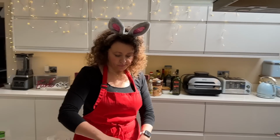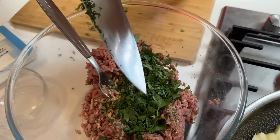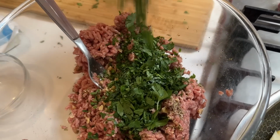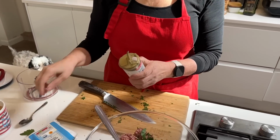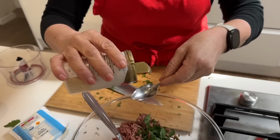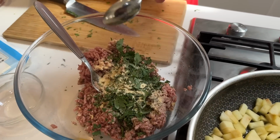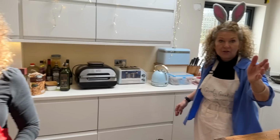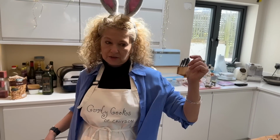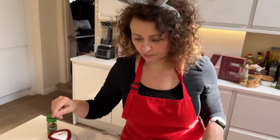Keftedes. Okay, so a nice handful of chopped parsley. Now I'm going to use garlic powder because I just find when you put fresh garlic in the meatballs, because you're cooking, it just tastes a bit off. Keftedes is like Arabic kufta. Same thing. But if you want to use fresh garlic, you can. I'm just putting this garlic in.